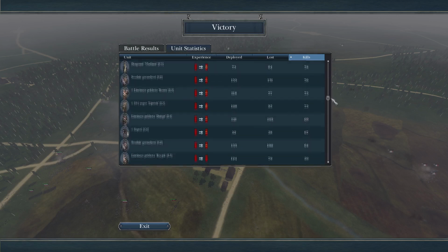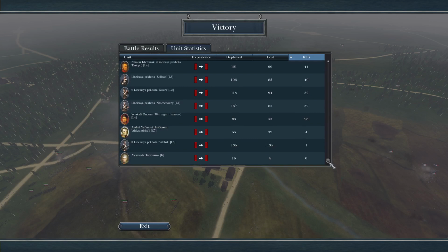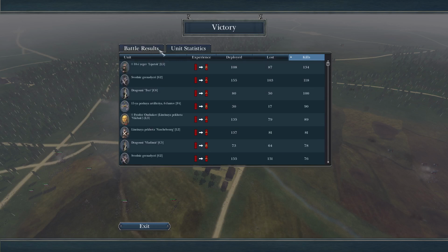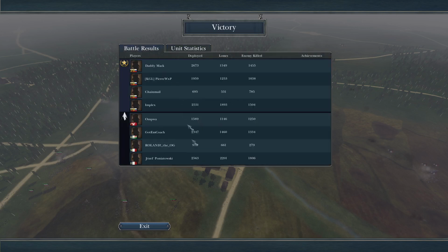So, got a good amount of kills on each. Obviously, there was a couple that didn't do as well. Probably some of them were in reserves. Oh, they lost a lot, so. Good battle, though. I hope you guys enjoyed it. It was very close. Man, who got the most losses? These guys did good. Yeah, that was an excellent battle.